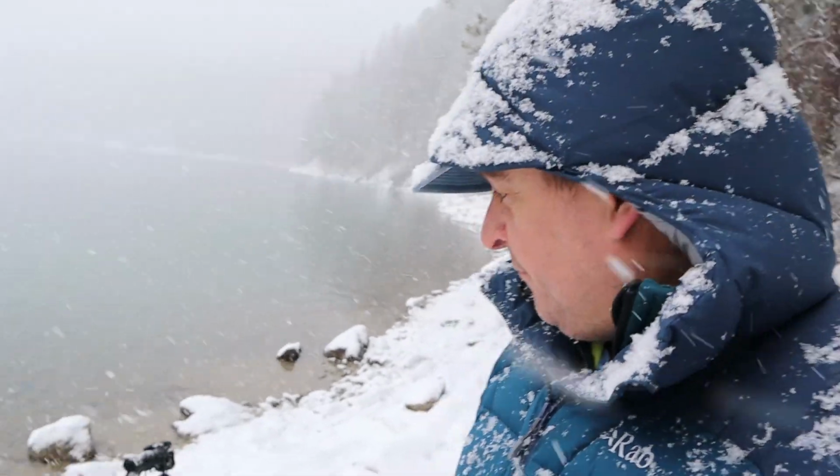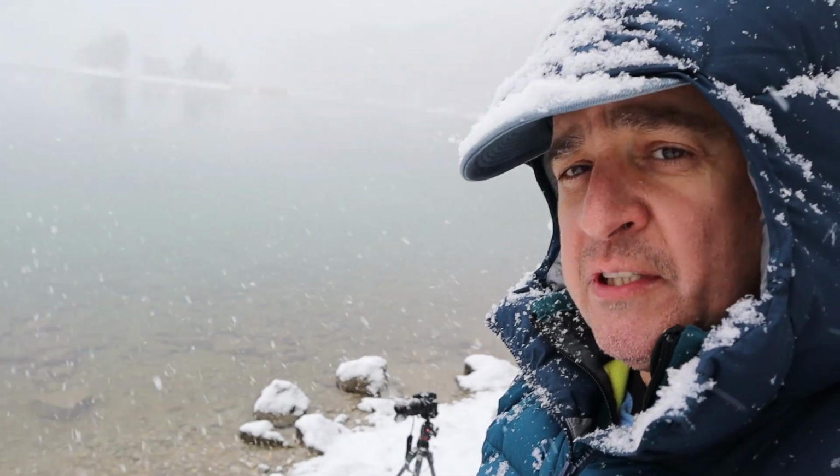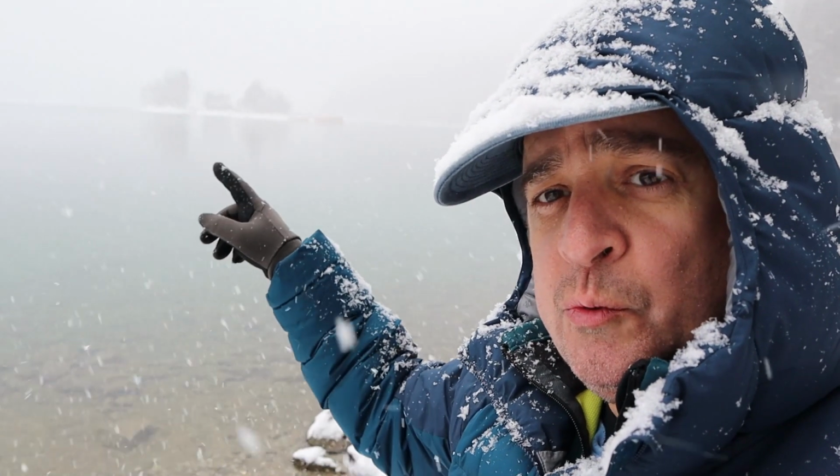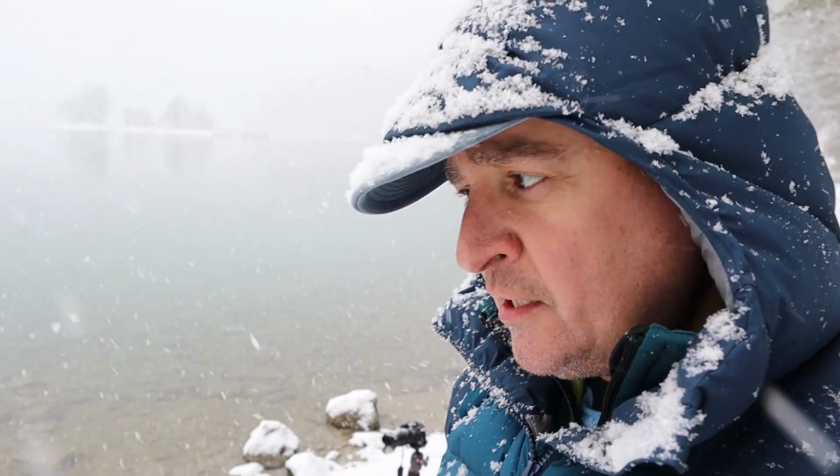Let me show you the shot that I have in mind, which I found after a short deliberation, which is a good thing because it's snowing heavily. I found these two rocks over there, which to a degree mirror the two peaks of the trees there and there. And so what I'm going to do is a zoom stack.